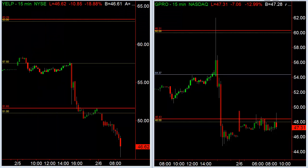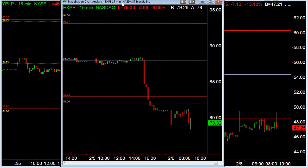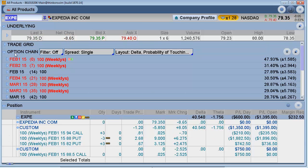Right now it's down $300. So it needs to rally. And then what was the other one? Expedia. Okay, so I'm going to do the same thing here in Expedia. I'm going to sell that long put, the $82 put, which has a decent profit. You know, it's keeping my P&L.